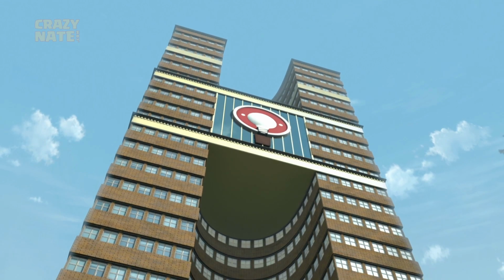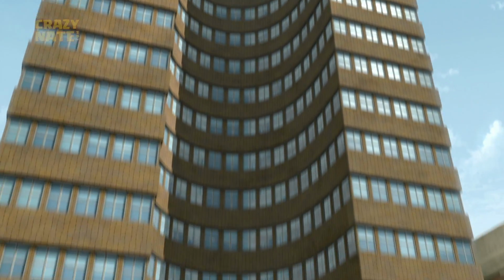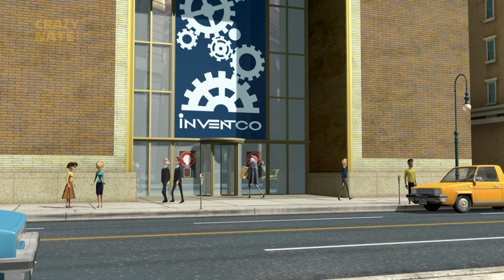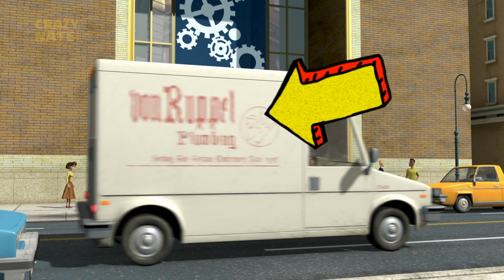Ruppel. Also, when Goob is going to steal Lewis's invention and he's entering the building, let's slow it down just a little bit and you will see Rob Ruppel is also apparently a plumber.